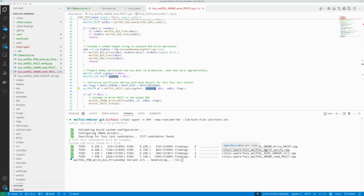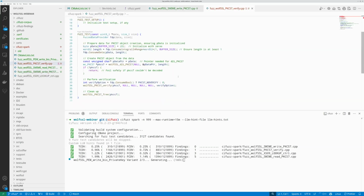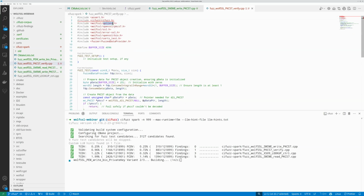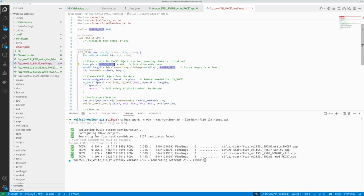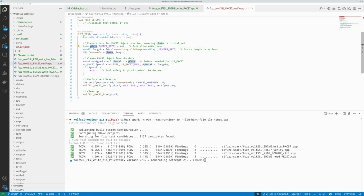So this one had much coverage. Let's see. So it's a similar construct. You see it again, it didn't forget options. So it actually follows the hint. Let's take a look. The FuzzedDataProvider consumes data and writes into pData. That's our buffer. How big is it? Okay. So what happens to pData?